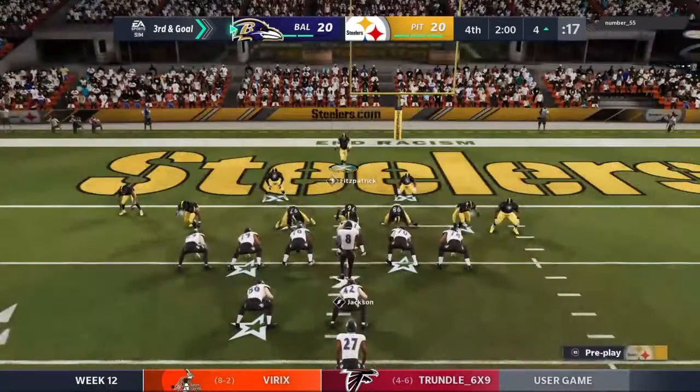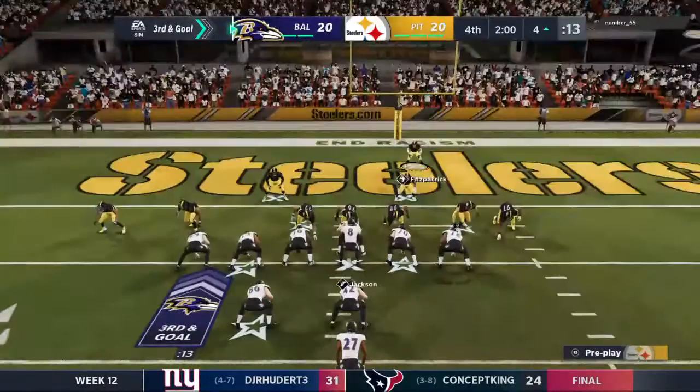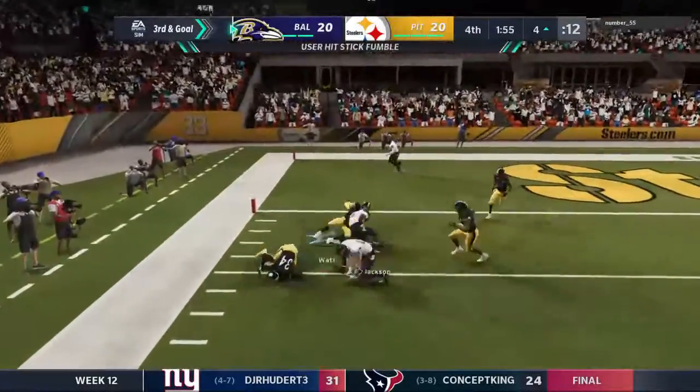So it's Ravens football here as we welcome you back. They come up on what could be a pivotal 3rd and goal now in a tie ball game. Rolling to his left. Hammering for the goal line.